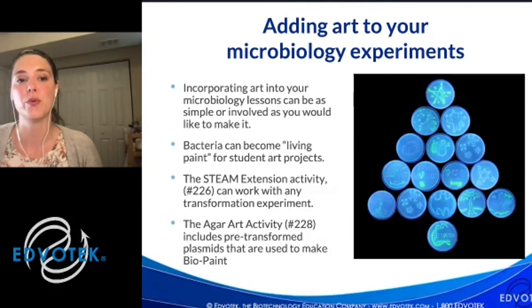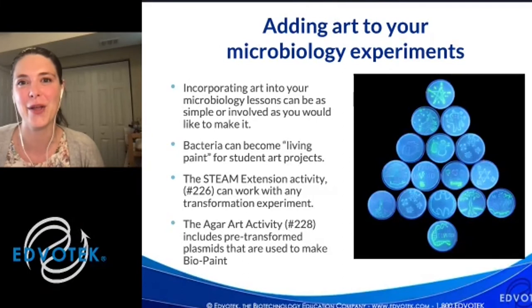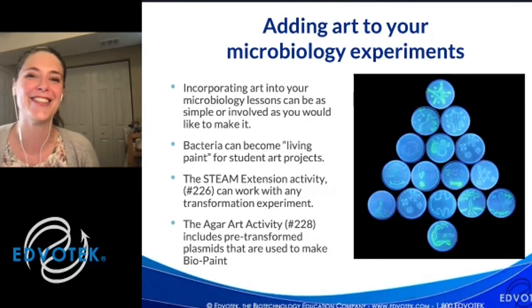This is a little shh, but we're currently doing some research and development to have additional colors, perhaps for next year's kits. So keep an eye on this space.